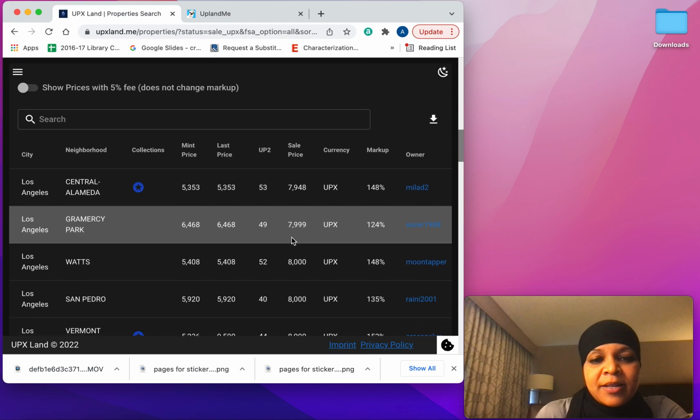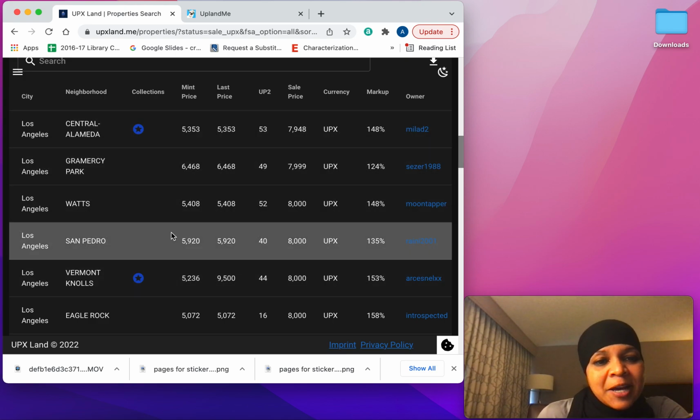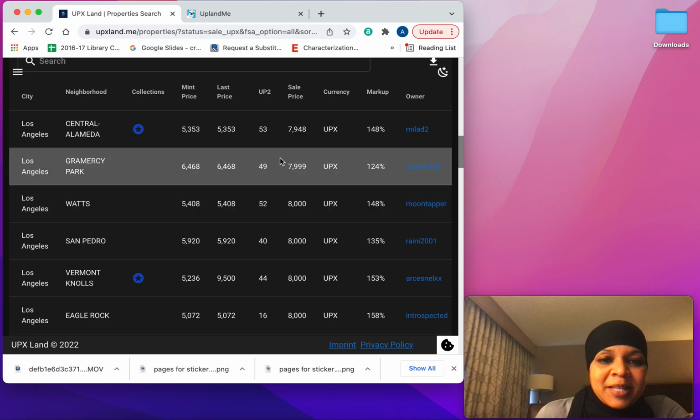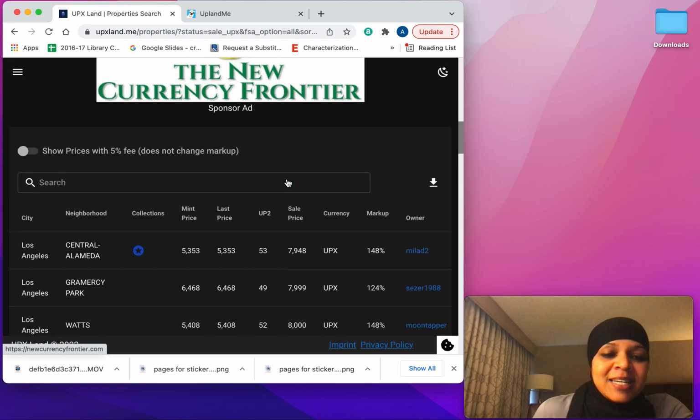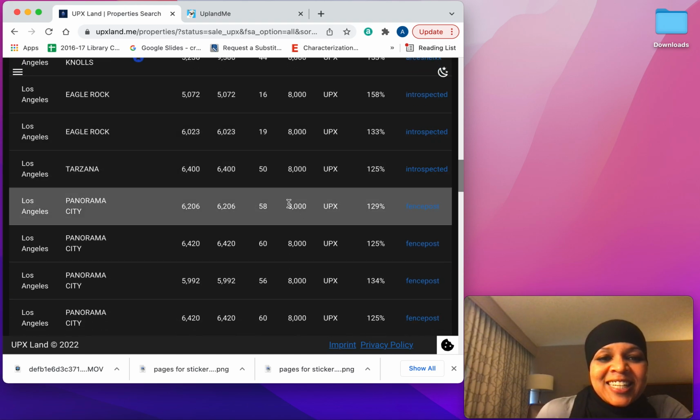It dropped a little bit the other day. Like it's been going into the 7,000 range. So that was because I think these little FSA areas probably opened up. People were buying them and then flipping them for cheap, and now they're increasing in mint value. So the prices are also increasing on the floor. So do I want to buy any of these? I don't. There's not really anything I see as a major steal just yet.